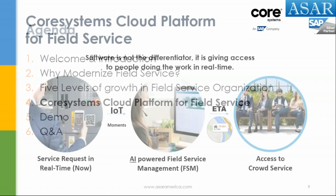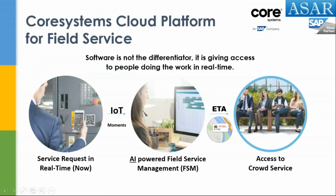Now, can you see my screen? Yeah, we can see your screen. Great. Thank you so much.